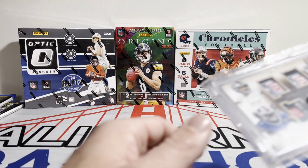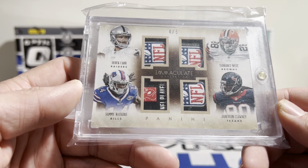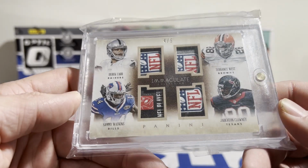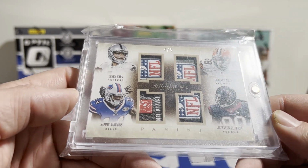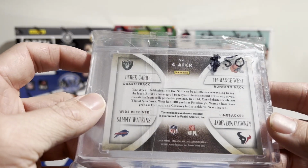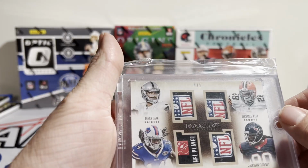How about some more Rookie Immaculate stuff? Here's a Rookie NFL Shield combo, numbered jersey number 4 of 5. I love all the quad stuff because it shows you the draft class and where they came from, and all the hype is still up in the air. So this was fun. I picked this up for a pretty good price back in the day, and I've held onto it for a number of years.